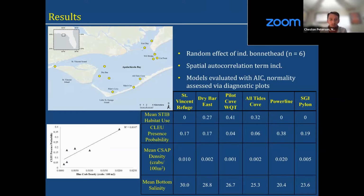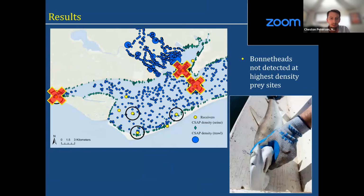And then there was a term for spatial autocorrelation included in the model. We evaluated the model with AIC, and normality was assessed via diagnostic plot. So this was kind of the industry standard, the Ecology information criterion. Kind of in the woods here on the statistics, but now you know how this all goes.